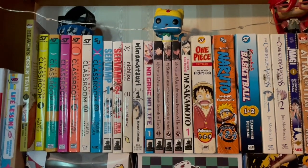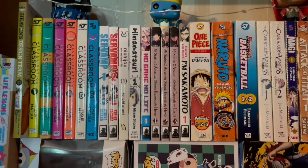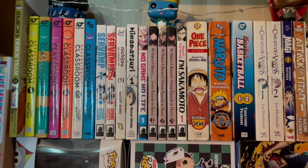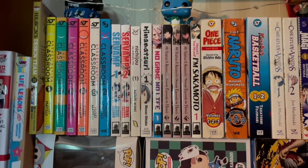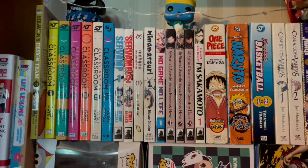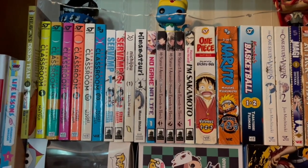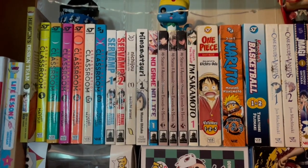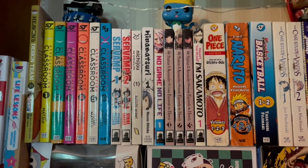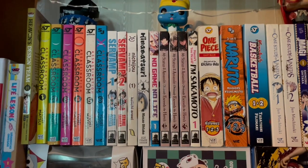Next, I'm going to try to pronounce this, I have only book 1 of it, but I believe it's called Hinamatsuri, and it is a book about a young alien girl ending up living with a Yakuza member in his apartment, and just the shenanigans that come from there. I haven't read it, so I can't really say anything about it, but I will read this soon. I didn't feel like reading it yet.